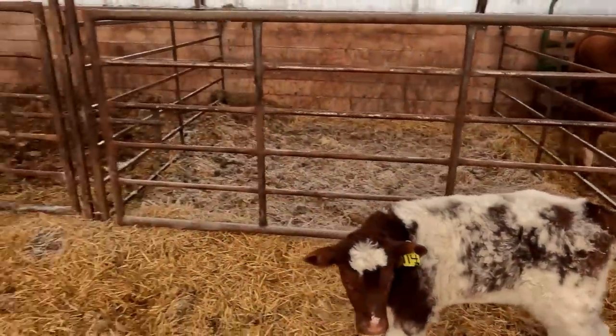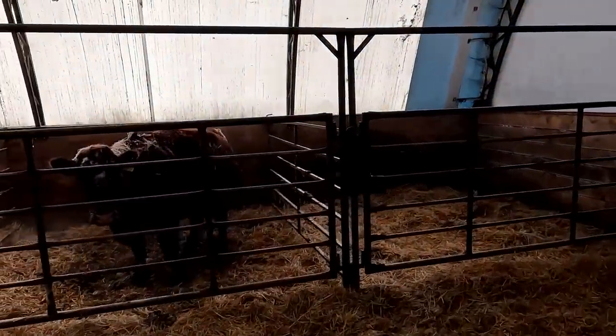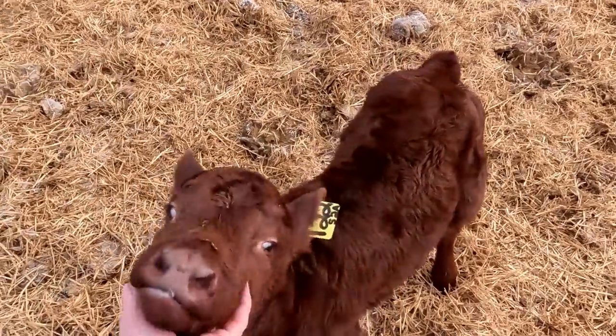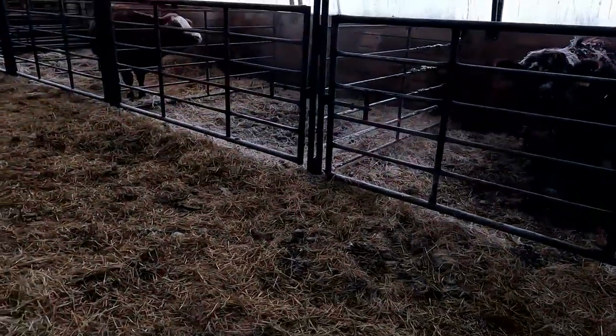Then we got some critters ripping around on the inside. So we're gonna let her calve. The feet are out already on this one. And we'll see. How are you doing? We'll see if she can do it on her own. Hopefully.